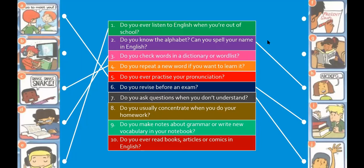Number 8. Do you usually concentrate when you do your homework? Which picture? It's B. And you can see there, the boy is listening to music at the same time he has a TV beside him. And he is also reading books. So this is the most appropriate for this question. Do you usually concentrate when you do your homework?